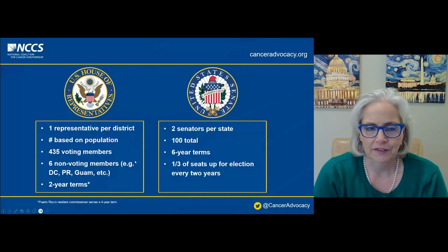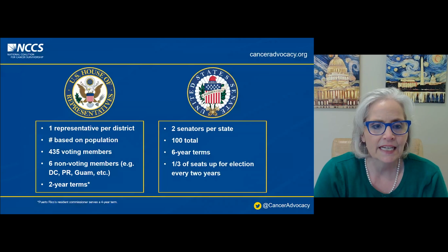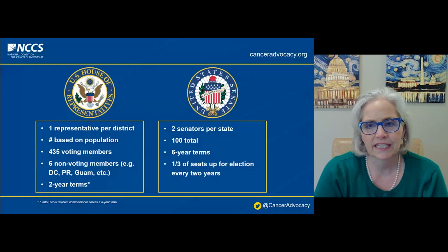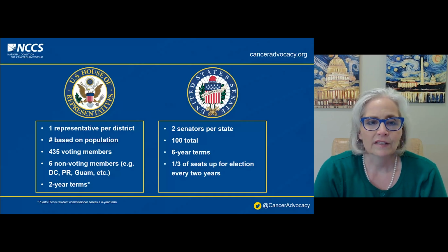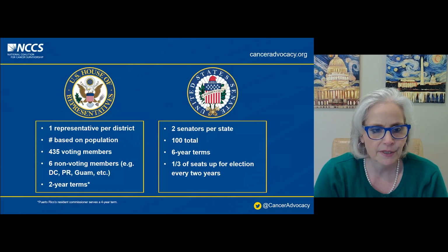There are two houses of Congress: the House of Representatives, which has one representative per district, 435 members, and they are apportioned to the states based on the census. They are elected every 2 years. So every single member of the House of Representatives will be up for re-election this November.